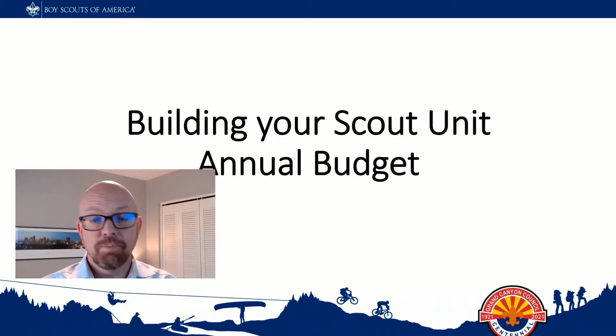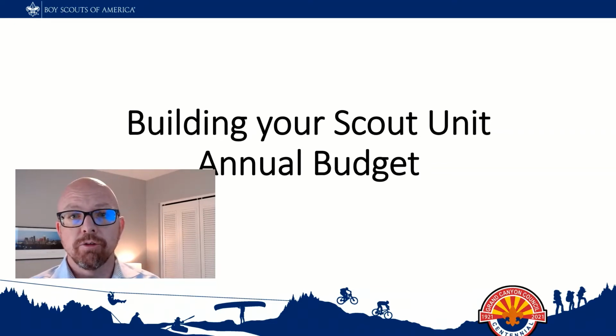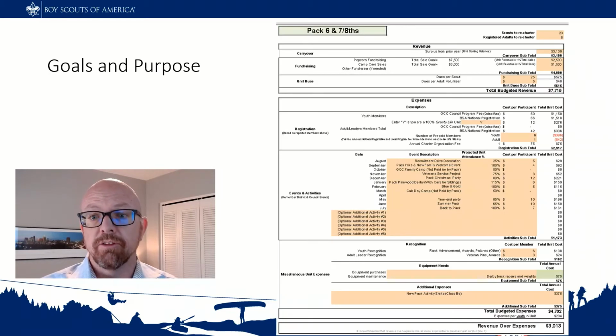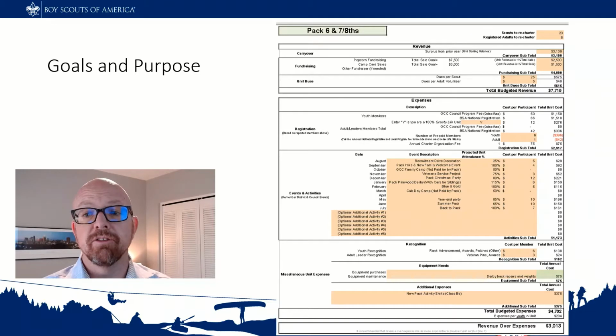Hey Scouters, we're here to visit today about your annual budget and planning process. This is a great exercise after you've put together the calendar for your troop or pack to make sure that you know what it is you're budgeting for. Now, this is not the most glamorous project in the world, but it really is necessary for families to have the best possible scouting experience and make sure that they know what they're stepping into.